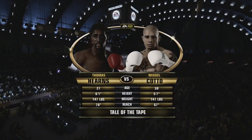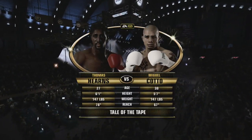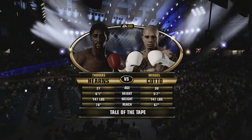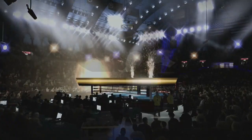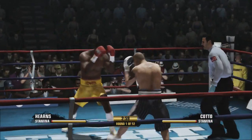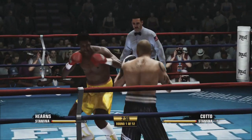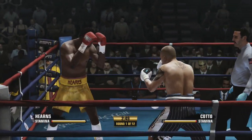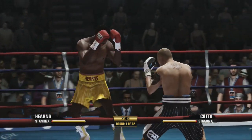Alongside Teddy Atlas, and welcome to the famed Boardwalk Hall in Atlantic City, New Jersey, where so many great fights have gone on through the years for tonight's main event. All right, keep busy out there. The opening bell of this scheduled 12-rounder here, a much-anticipated fight. Round one underway.